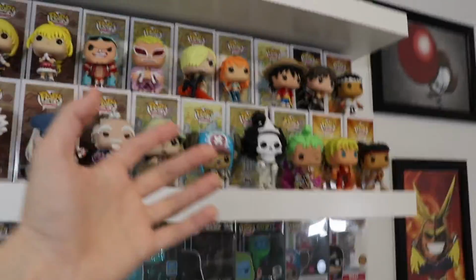And I actually do have a small collection behind me here that I want to show you guys in today's video. So without further ado, let's take a look at my anime Funko Pop collection. And here's all of my anime Funko Pops on this shelf right here. I try to keep all of them organized onto one shelf.